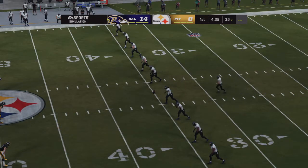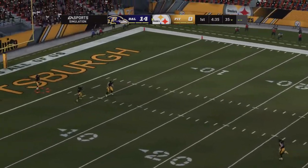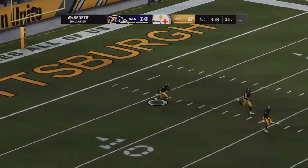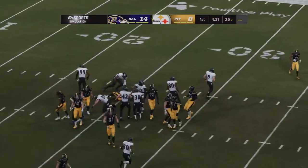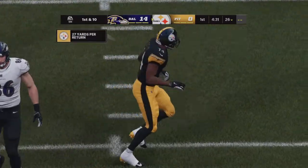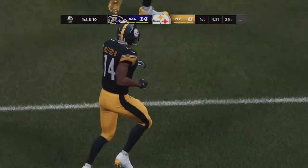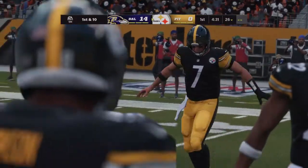Tucker now to kick it away following the touchdown. Returning from his end zone is Ray McLeod. And they'll get him down right around the 25, actually the 26 officially, so a net gain of 1 there. And the Steelers getting set and ready for their next possession.